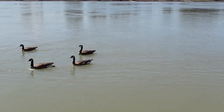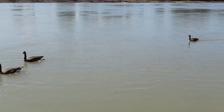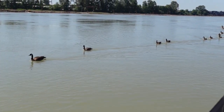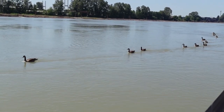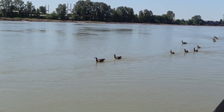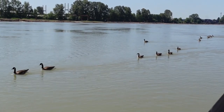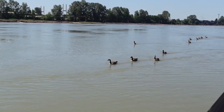I have not seen the two geese with the 30 goslings in, well, since I visited with you last. So not since, I think that was the beginning of June, June 1st. But anyway, just saw these guys and thought I need to grab the camera and have a little bit of a share for the next podcast, which is only a few more days away.